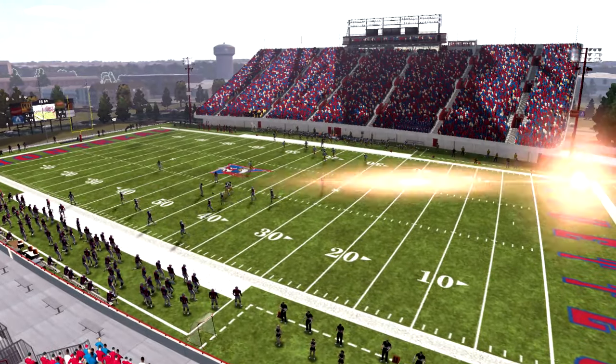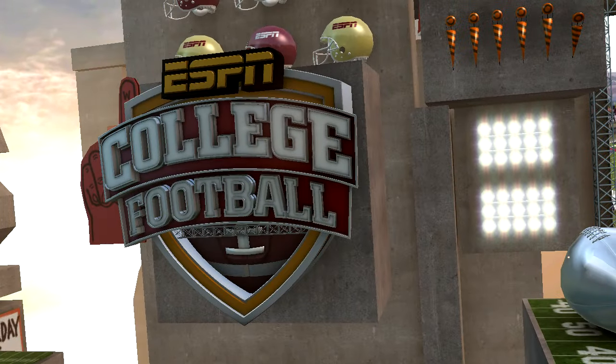And that's the end of the 1st quarter, folks. No score after 1.